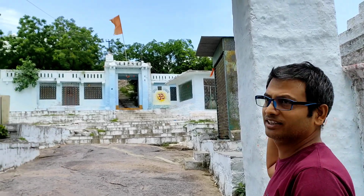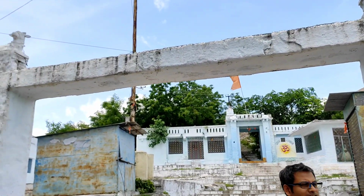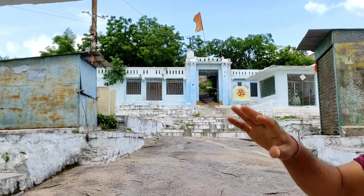You can see, this is the main gate of the Veerbhadra Swamy temple. It is situated in Narsingi, Hyderabad. And the good thing about it is it is very calm, peaceful.